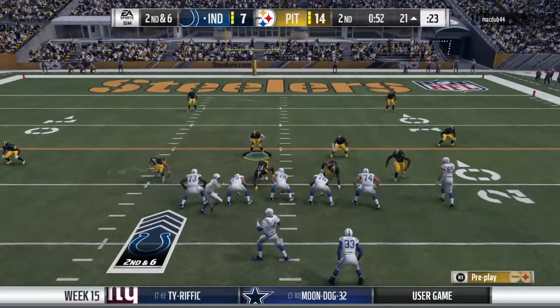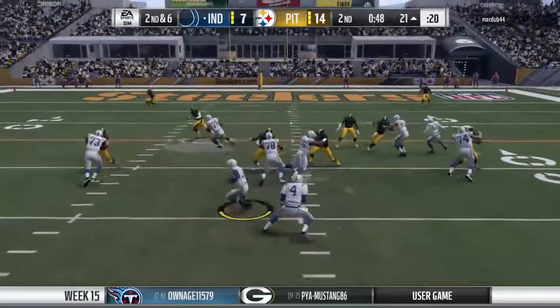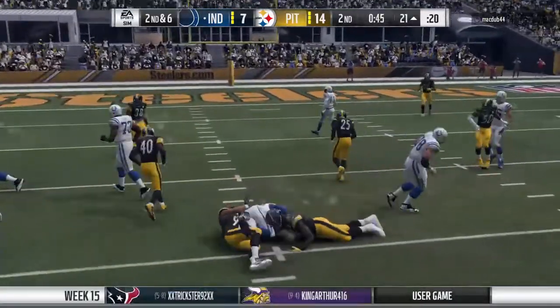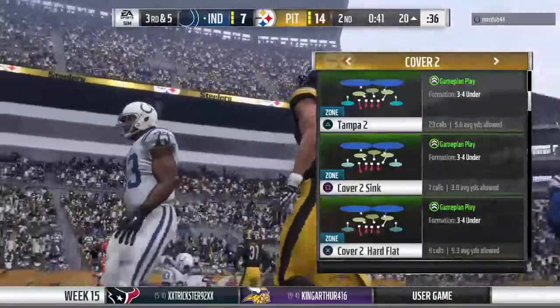Slot man moves right. They'll run it now out of the gun. And they'll get him down right about the 20. Just a gain of a yard there, and now it'll be 3rd down.